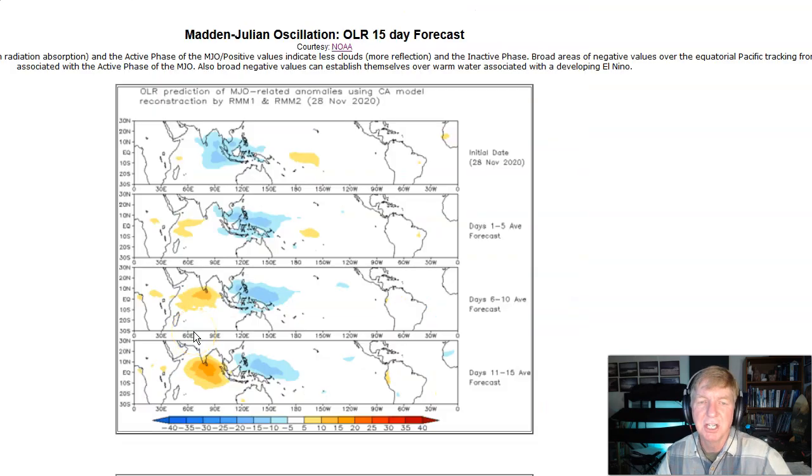All right, so what's the MJO supposed to do over the coming 2 weeks? This is a chart called outgoing longwave radiation, OLR, fancy words for sunlight reflectivity off the ocean surface. If you have more clouds, then you get less reflectivity, and that typically is associated with the active phase of the MJO, and that's what we want to see. According to this model, the active phase is somewhere over, what are we looking at here? There's the equator running right across there, South America, Central America, Australia, New Guinea, Kelvin wave generation area right here. This is where we're interested. We want to see the active phase over this area because that will impart energy to the jet stream and feed the storm track and feed storm production.